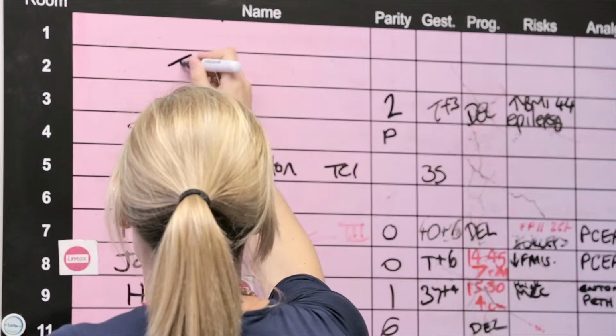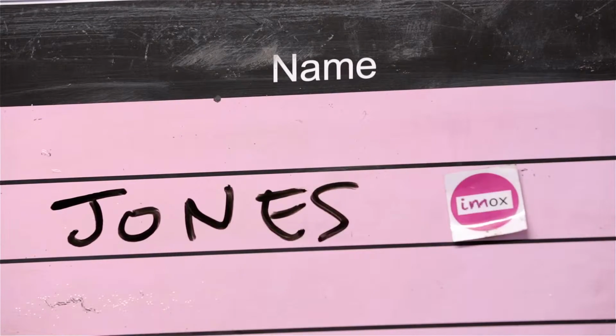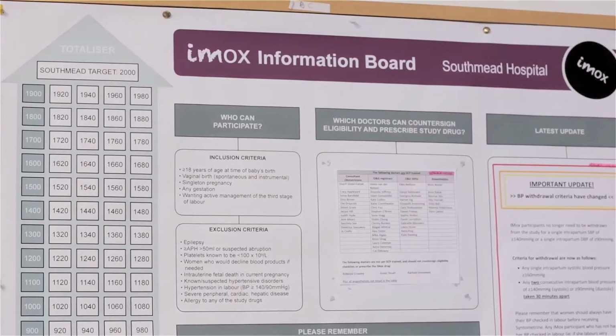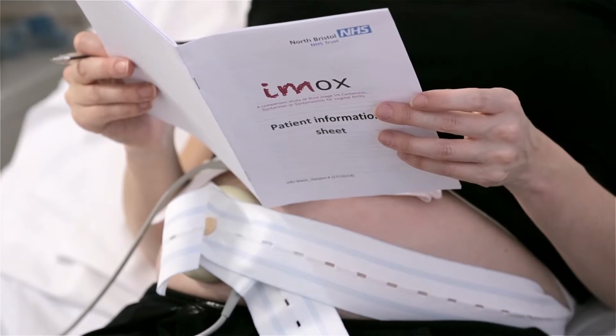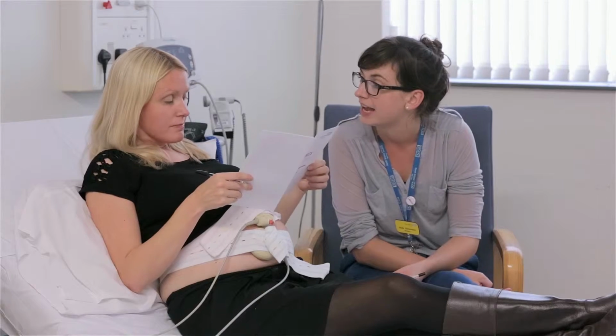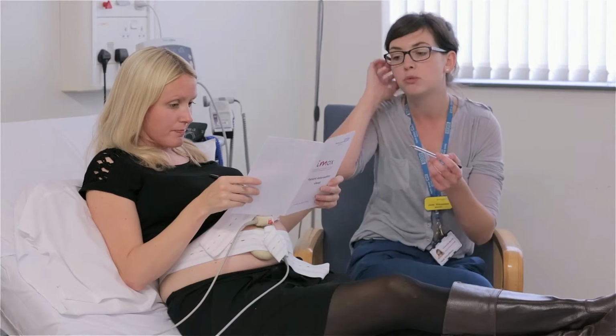I think the thing that probably we're most proud about as a research department is that we're truly multi-professional. So we have midwives, doctors, healthcare assistants all being involved in the research, and that's not just those that are actually running the project, but also those taking part. We have doctors that are recruiting women and midwives that are randomising women into the study. Very important that they're well trained, but the project would not be the success it is without all of those clinical staff participating in it.